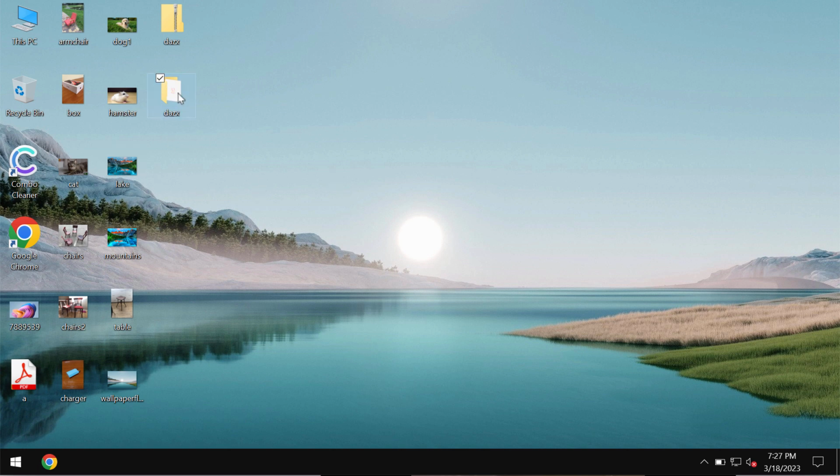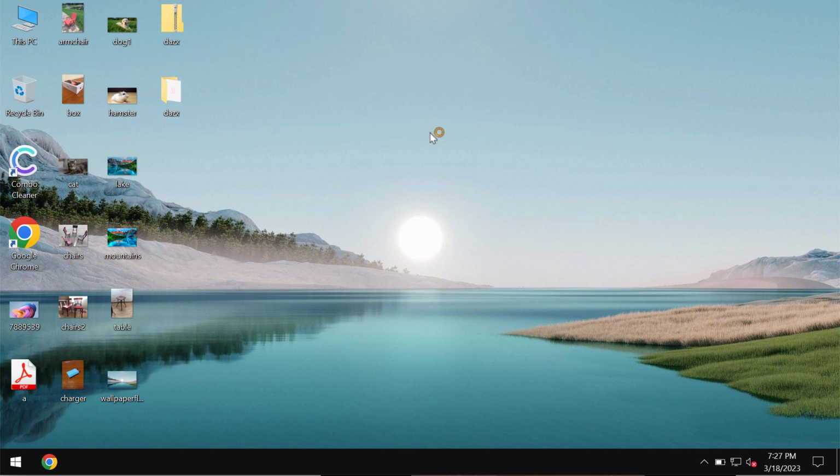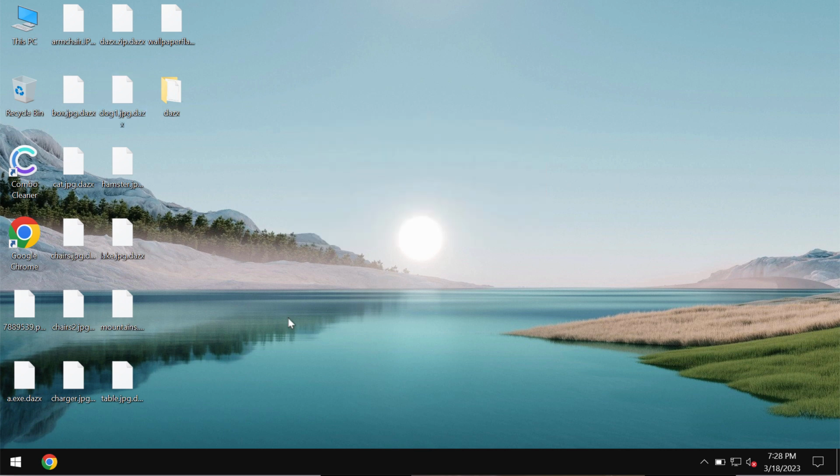This ransomware is called that because it encrypts files and then appends this Dazx extension to the file names. Obviously, when people try to open such a file, they soon get a message indicating that Windows cannot open this type of file with this Dazx extension. The ransomware then tells the victims that they need to pay a certain ransom for file recovery.